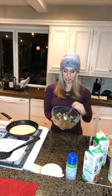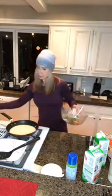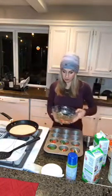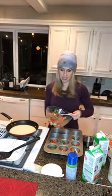So I chopped up a bunch of this. I added some spices. I added some salt and pepper in here. You could add garlic too. Then what I did is I put, you guys see this in here? I put a little bit of the veggie mix in each muffin tin.